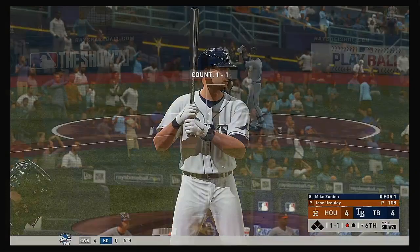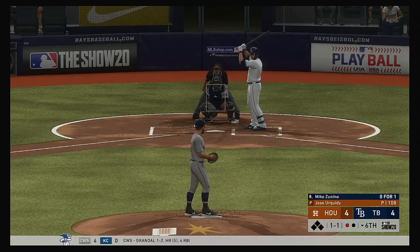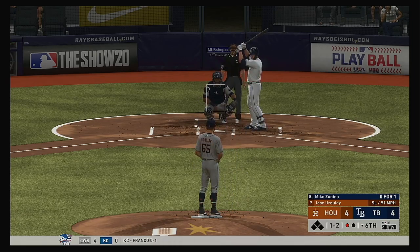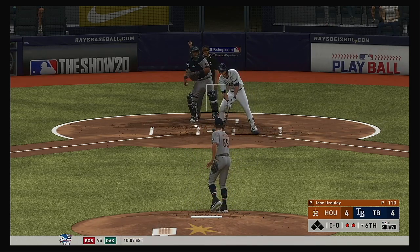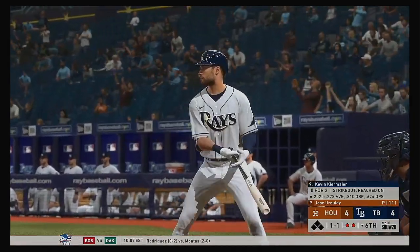Up next for the Rays, Mike Zunino. He flew out at his last at bat. Pitch on its way now to Zunino. Boy, that's about as bad as you can fool a guy. It's 1-2. Made him look silly with that one. Struck him out, and he becomes the ninth strikeout victim thus far.